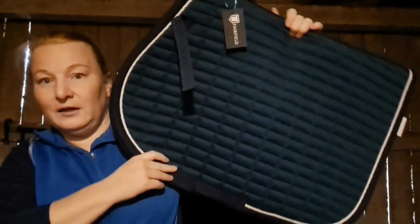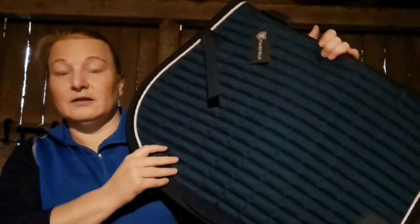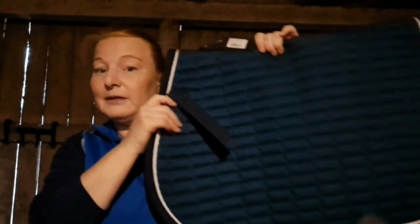Next thing is the same saddle pad as the light blue, but this one is in petrol. The color doesn't really show up here very well, but it is petrol green with white and navy binding. Just a cheap saddle pad, but I really love the color.